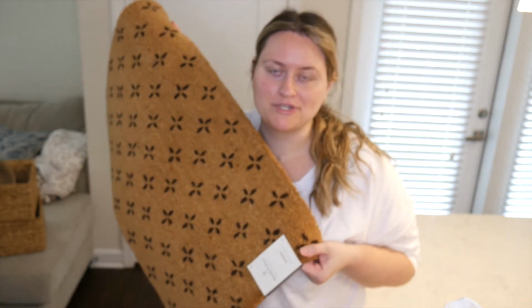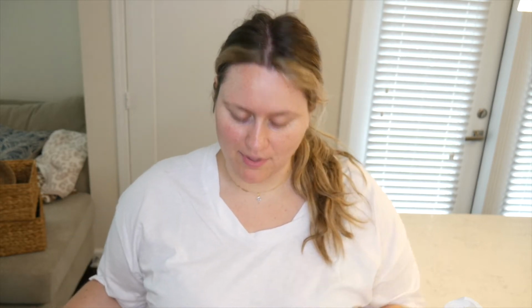Sorry if you can hear my dishwasher, it's going. But I got this mat. It's from the Hearth and Hand with Magnolia section. They had so many cute ones, but there were so many of them out that I thought everybody would have that on the front doorstep. So I went with this one because it's a cool pattern. And then I have a couple things that we can do in a second together.